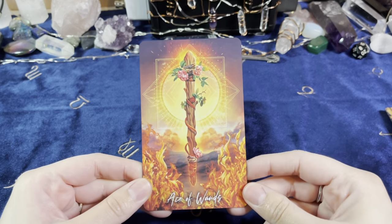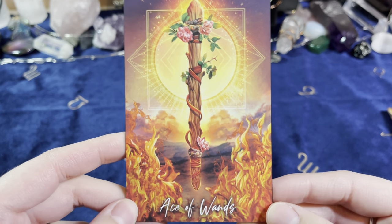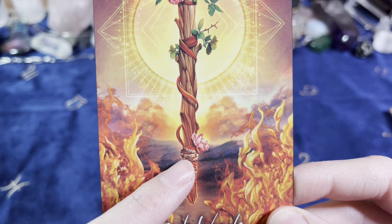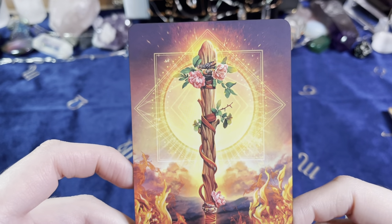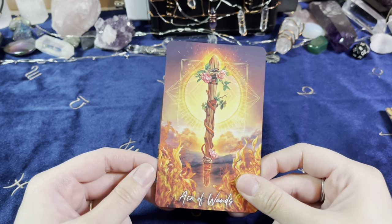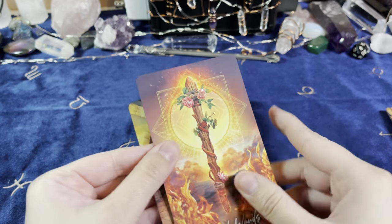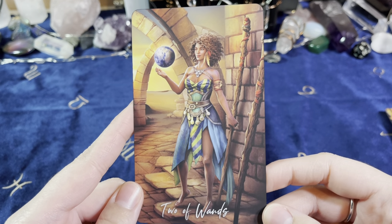Oh, now we're on the minor arcanas. Holy shit, this is a vibrant ass Ace of Wands. Look at this fire. Oh my god. Is that a snake? No? It looks like a snake. I don't think it is. It's so pretty though. There's like two cards here, I think. Yeah. There you go. Two of Wands.